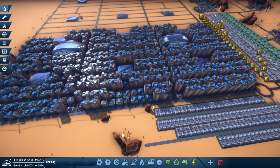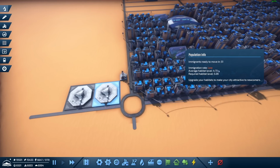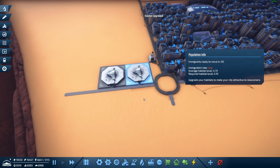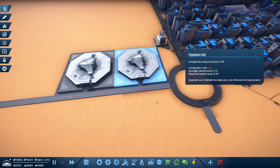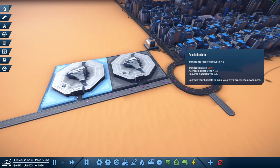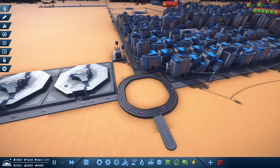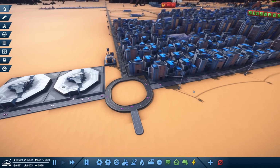We have 6,000 jobs. I have housing for 7,000. I have 6,500 people. The average is at 4.7. Unfortunately, I need 5.1, but I do have 50 immigrants ready to move in each of these, so we do have a decent amount of trucks coming out, but I need to leave this episode here. We've got a lot done, we've got a lot more to do, and we're definitely getting there.